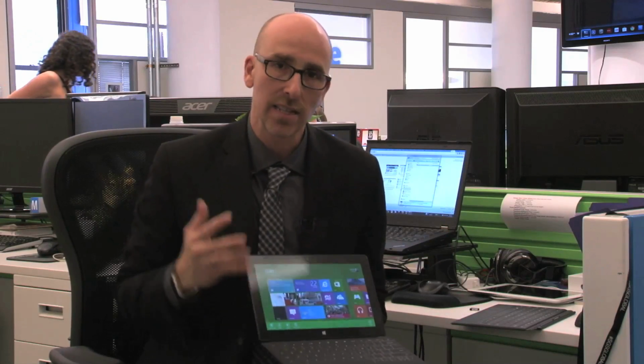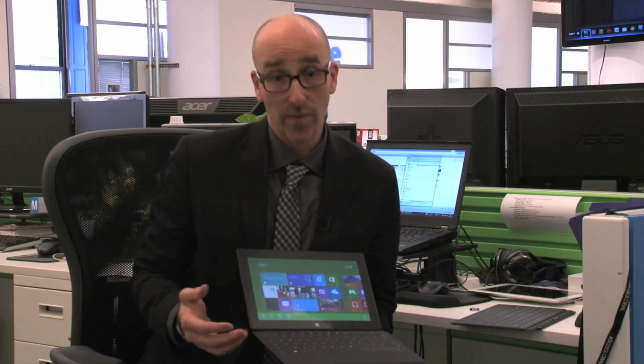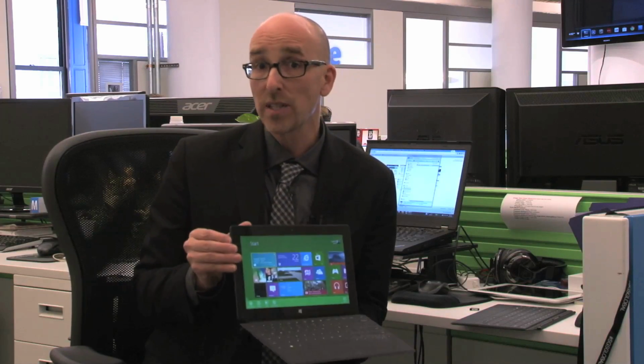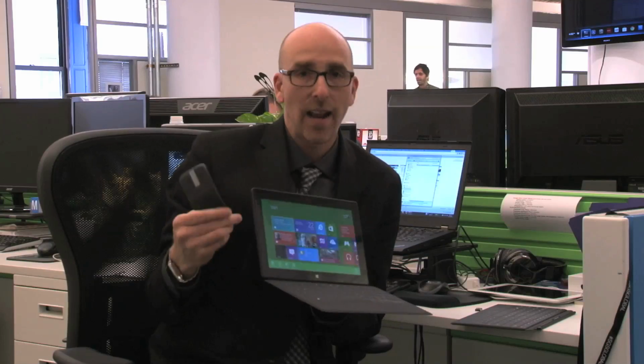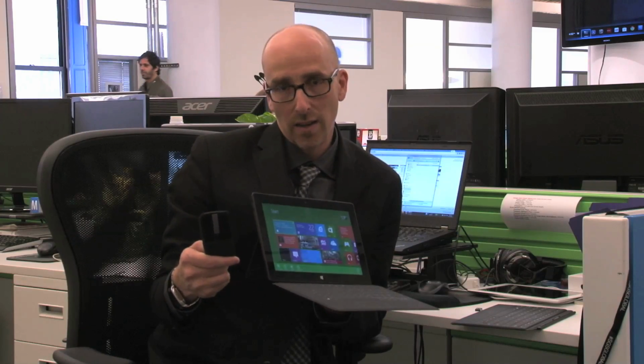Microsoft's idea here is that this is not just a tablet. This is a versatile device that ultimately can become something very similar to an Ultrabook. Microsoft never says that, but in my tests, that's how it feels. I was able to plug in a tiny little USB Bluetooth, hook it up to an Arc mouse, and I was using it just like basically a laptop for an entire weekend.